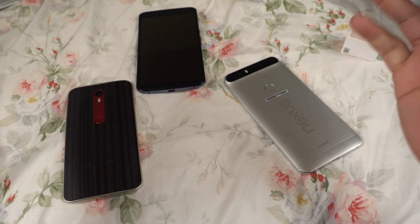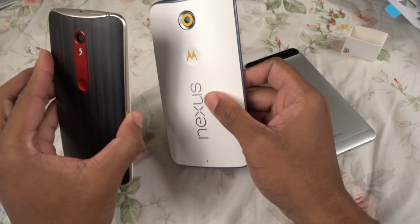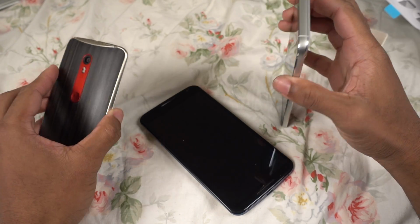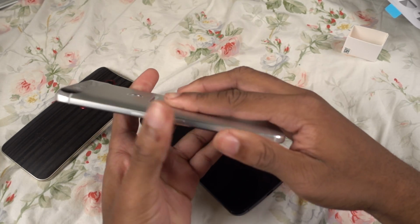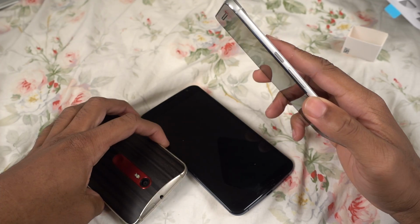So design-wise, let's see what came from the Nexus 6 that moved over to the Moto X, because these phones are very similarly designed. Same design here, SIM tray and everything's in the same place. So they kept the headphone jack at the top. SIM tray though has been moved to the side, and no SD card on the 6P, but you do get an SD card on the Moto X.